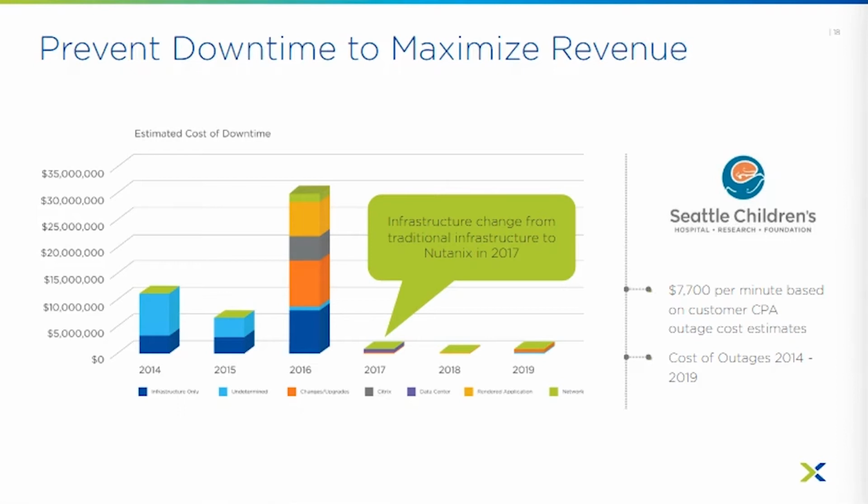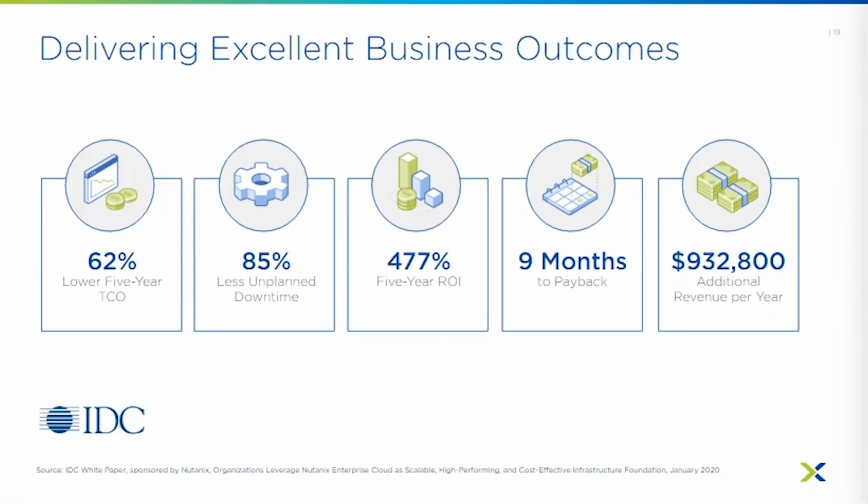So the other thing is preventing downtime to maximize revenue. This is an example of a customer, Seattle Children's Hospital, that you could see was having some problems with downtime, and they estimated that it was about $7,700 a minute of lost revenue when they had outages, which was adding up massively. You can see 2016 was almost $30 million. When they switched to HCI, the number of unplanned outages dropped dramatically, and this saved a huge amount of money for them. And we've seen this across a lot of HCI adopters.